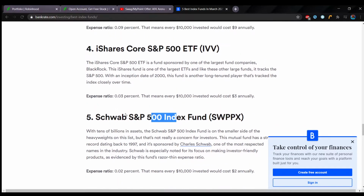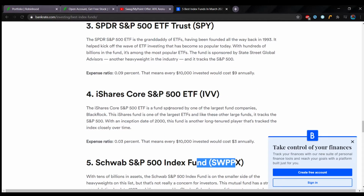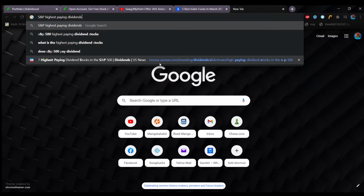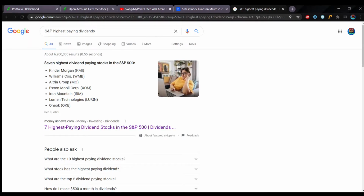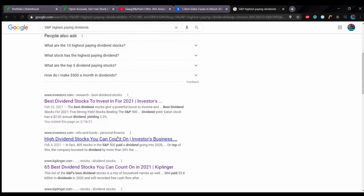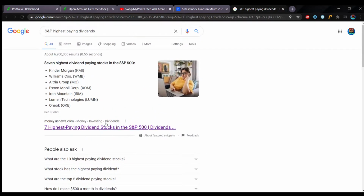Index fund, Schwab's. I mean, it's slightly different investment portfolios. Basically, I take the S&P and I go S&P highest paying dividend stocks, right? And then there's going to be a whole bunch of newsletters that say this is the best, that is the best. What you want to do is go around and pick ones that you think you are interested in. Then look for yourself. So they said that Exxon is the best.